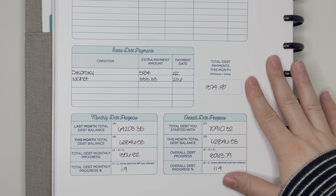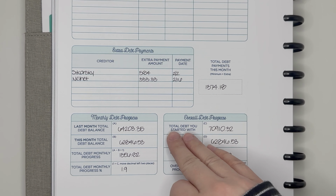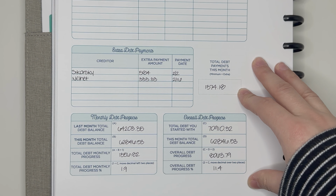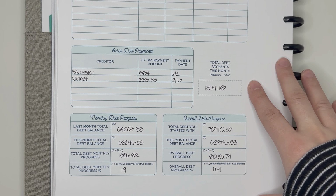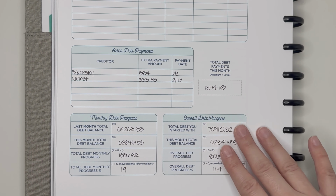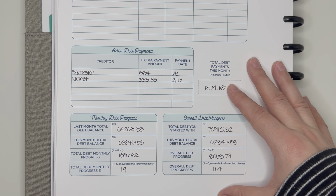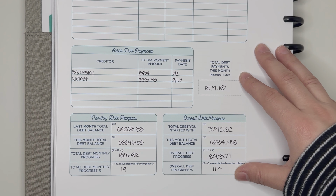When it comes to my overall debt progress, this number here is not accurate to the debt I started with overall. It's accurate to what my debt was at when I purchased my car in June 2022. If I went with overall debt, you'd have to add somewhere between $10,000 and $15,000 to this because my student loans were a lot higher before the pandemic, when I was actively paying on them. And I think I paid somewhere between $10,000 and $15,000 towards them before the pandemic started.